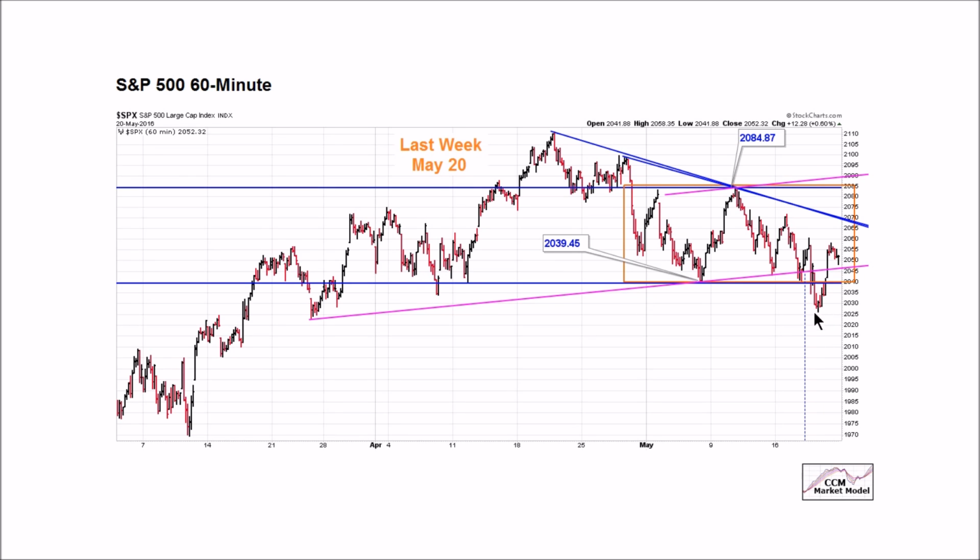Last Thursday here, we did break out of the box, but it turned out to be a failed bearish breakout. And often when you see a failed breakout, you get a relatively sharp move in the other direction. You can see as of last Friday, May 20th, we still, even on the 60-minute chart, have a very clear and discernible downtrend. This is a low, a lower low, a lower low. This is a high, a lower high, a lower high, and a lower high.